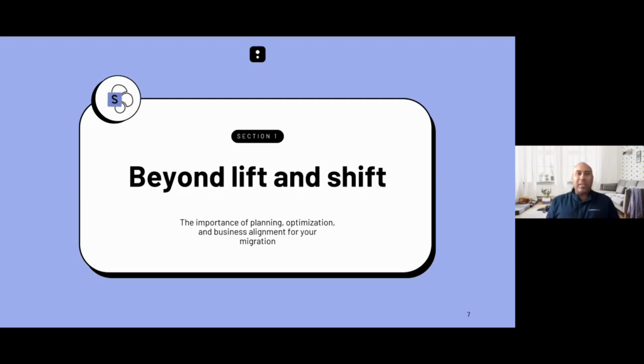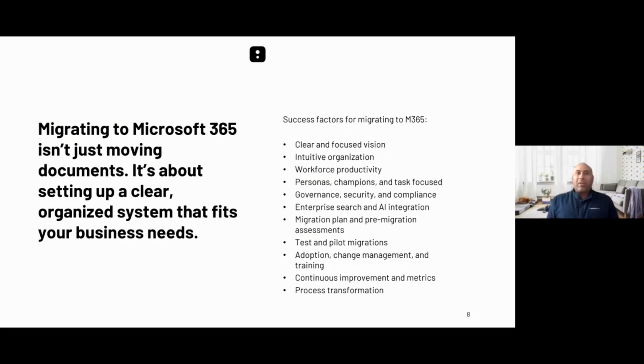And lastly, fundamentally, we really want our users to love the destination Microsoft 365 system they're migrating to. And this needs to be facilitated by a strong adoption, change management, communication, and training program through the process of your entire migration.